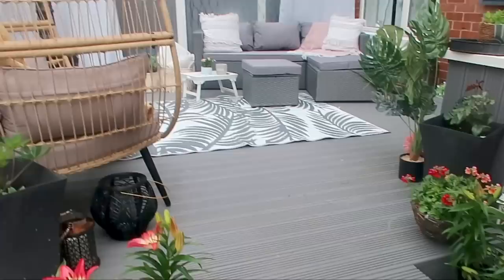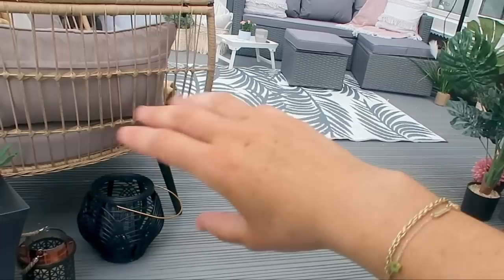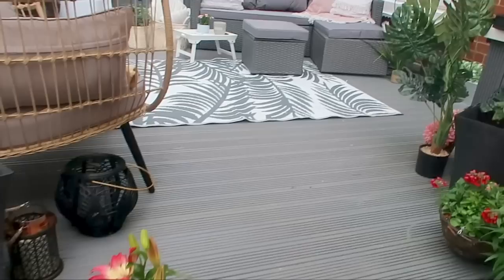So Peter obviously did the decking area. We had a horrible patch here, but when we first moved in it was soil. And then we just put some stones down, which was never the best idea. We then had a separate path that went up along under the window. It was just a really odd space. So we decked over it, and we did that last year. And then this year got round to finishing it.